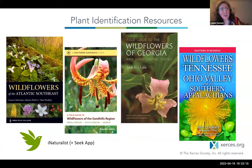I talked about the importance of identifying your plants. Again, you do not need to be an expert botanist. You can just try it to the best of your abilities. If you would like some resources about how to get better with wildflowers, here are some books. I can speak personally to Wildflowers of the Atlantic Southeast and Wildflowers of the Sandhills region, since I have both of those ones personally, and I'm North Carolina biased. But I've also seen good things about Wildflowers of Georgia and the Tennessee and Ohio Valley one.